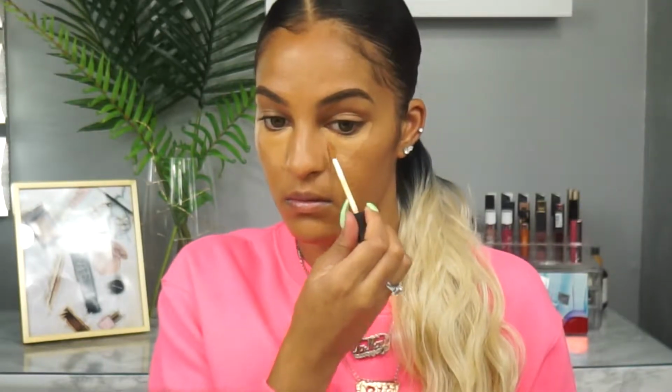Due to the shade I selected, this concealer isn't super brightening, but that works to my advantage for this look. It does provide, however, medium to full buildable coverage, so you can apply as much or as little as you desire. I do prefer to blend this out with a beauty blender specifically.